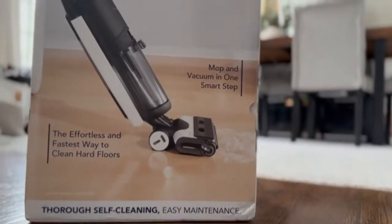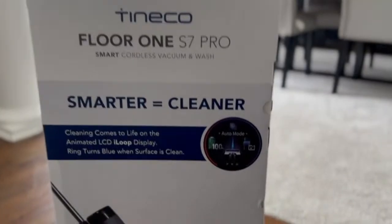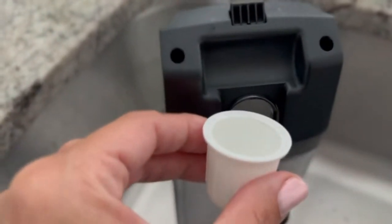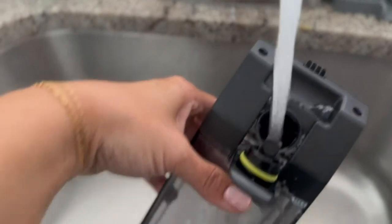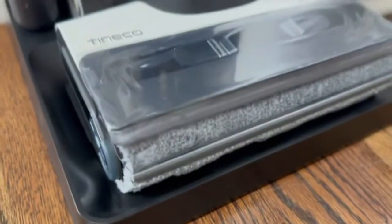Here is the Tinko Floor One S7 Pro. Prepare to be amazed by this Tinko Floor One S7 Pro Smart Cordless Floor Cleaner. Just one capful of the provided cleaning solution and a tank filled with tap water will completely transform the way you clean your floors. The Tinko S7 Pro is cordless, comes with its own charging station, and a unique one-touch self-cleaning technology. It has dual tanks which keep your clean water and solution separate from your dirty water, a 40-minute runtime, and dual-sided edge cleaning technology.